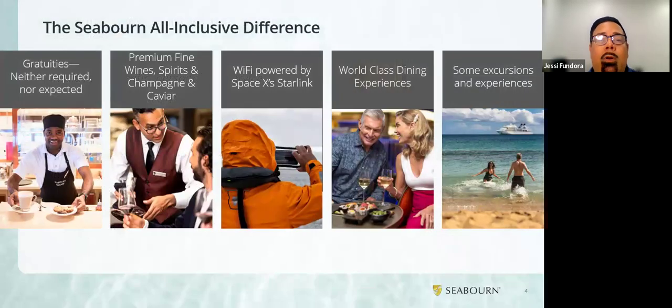So what is the Seabourn all-inclusive difference? That is not having to take out your card during the course of the voyage and have to sign for anything because it is all included. So that means that gratuities for the crew are included, and it's not expected nor is it required for you to tip anyone on board our ships. Our premium fine spirits and wines are included, as well as champagne and caviar. Yes, caviar is included on all of our voyages on demand. So if you'd like to have it for breakfast, if you'd like to have it for lunch or dinner or all in between, not a problem. Just contact us and we'll be able to deliver it to your suite.